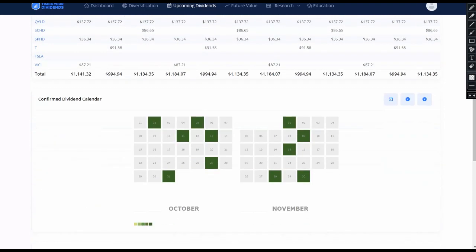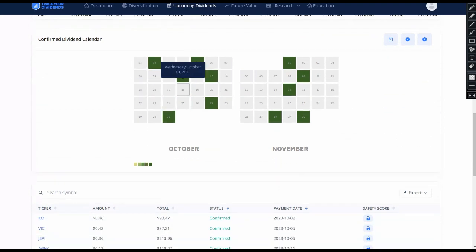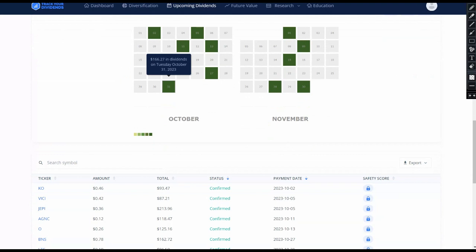All right, so we'll scroll down here, and here you can see when they're paying their dividend. So it's the 14th today. On the 13th, it says that we're getting $125, and then there's really nothing for that whole next week. On the 27th, we're aiming to get $162 just on that one day, and then on the 31st, we're looking to get $166 moving into November there.